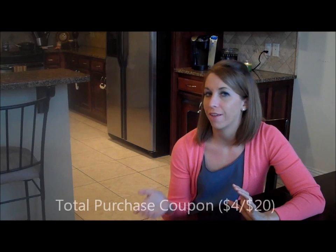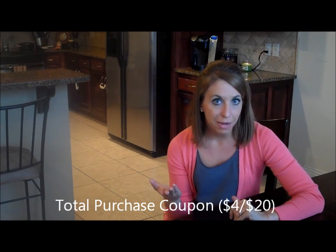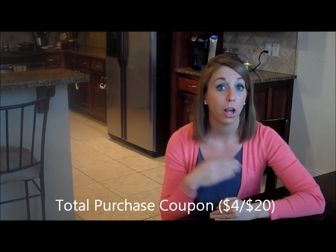The other thing you want to look for at CVS are total purchase coupons, which means a lot of times on Facebook, on Twitter, in your email, they'll issue coupons like $4 off a $20 purchase. The great thing about these coupons at CVS is that those total purchase coupons can be stacked. So I can save with Extra Care Bucks, with coupons, with store coupons, and then add in these total purchase coupons. Once you start to add those up, you can see how the savings add up.